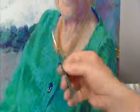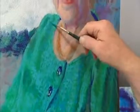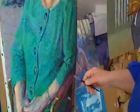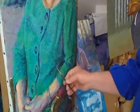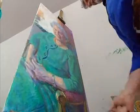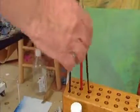I'll never forget when I chose this outfit. I'd asked for something bright and vibrant, and they brought me a whole rail of the Queen's dresses, lovely pinks, yellows, and I chose this turquoisey, bluey green, which has been so hard to get right. Gosh, that's lovely. That's really good. I like that. I think I'll call it a day.